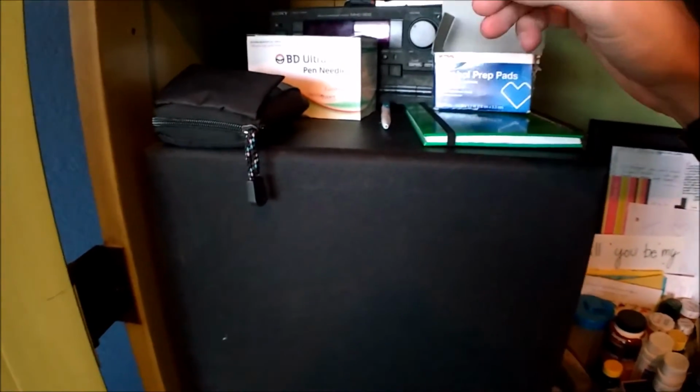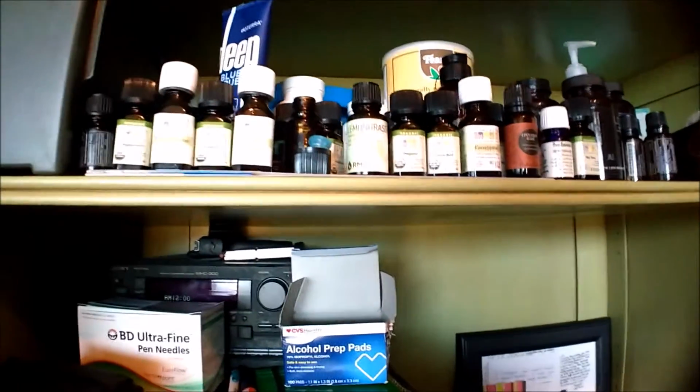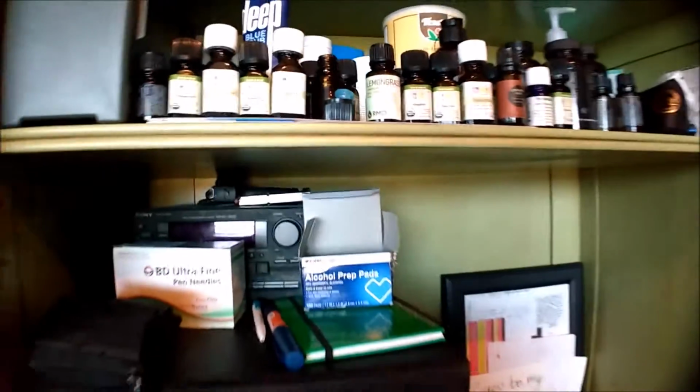My blood sugar monitor stuff, pen needles, alcohol pad, and my insulin pen. And then you've got your essential oils. Yes, I know there's a lot. Yes, I know.